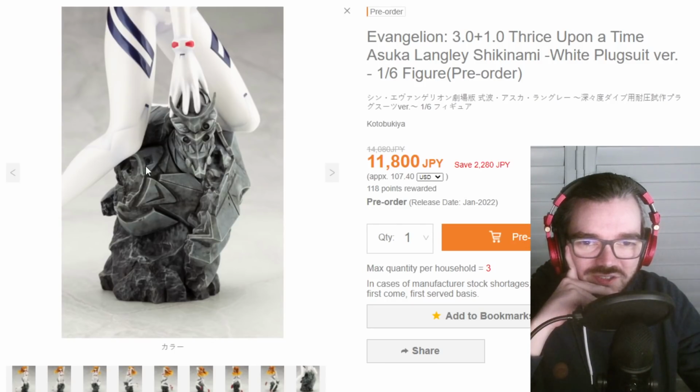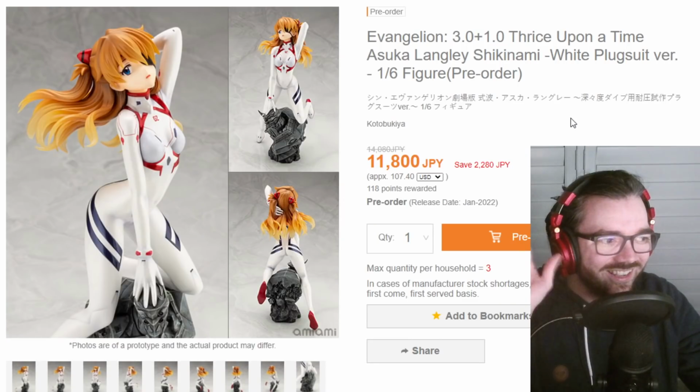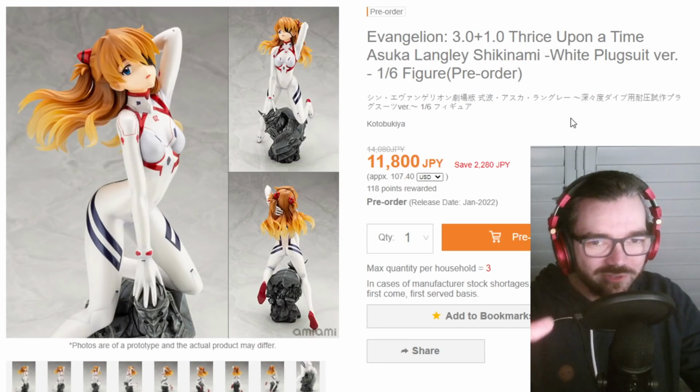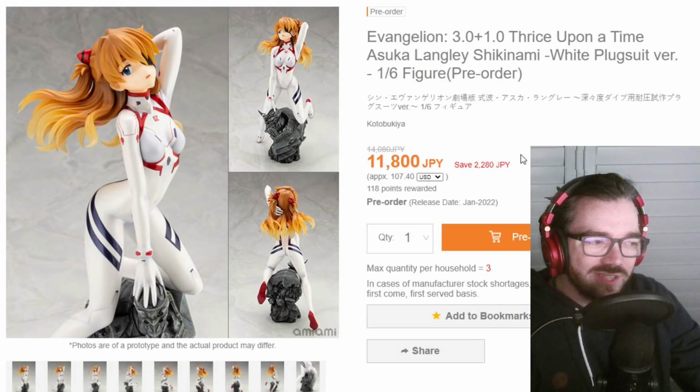This Eva statue base thing looks really nice. And like her fiery hair is also something I enjoy as well. It's far from the best Asuka figure, I will say. But it's not the worst. I think for the size and price, it's got to account for something, right?